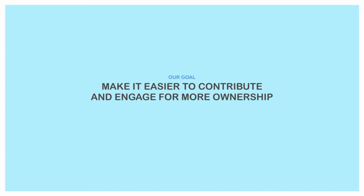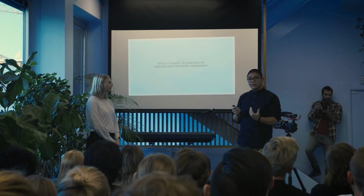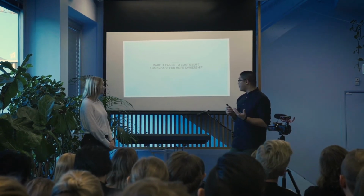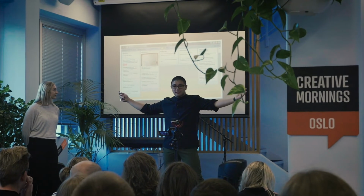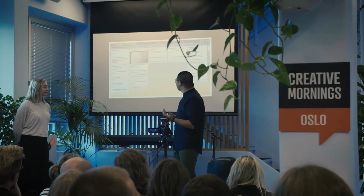So our goal was to make it easier to contribute into the design system and also engage for more ownership of the design system. That's really important. So we started off trying to tackle this with this beautiful Trello board, trying to find all our needs to involve more designers and more people into the design system. The do's and don'ts. Okay, so we don't want people to be a part of the whole process because that's too difficult for them to do. Maybe they don't have, or most people don't have, time to do that. And we figured out, okay, we need to find out where we are.